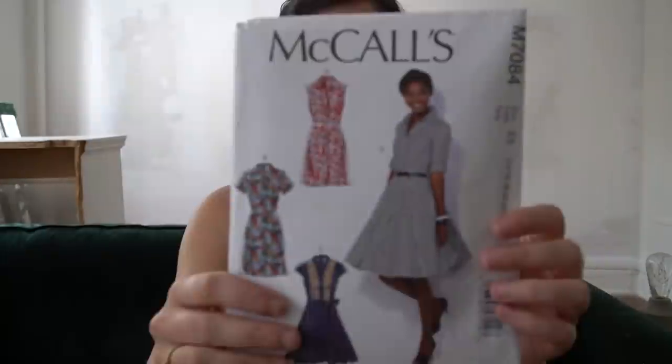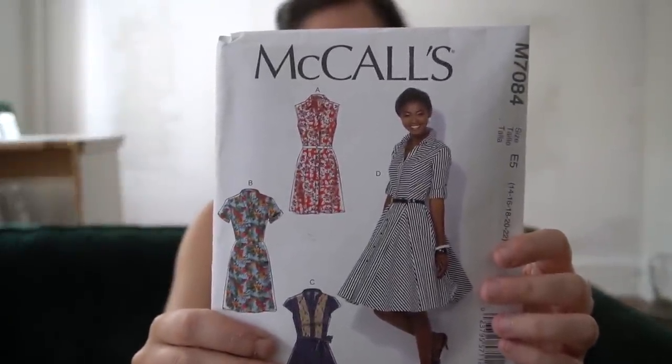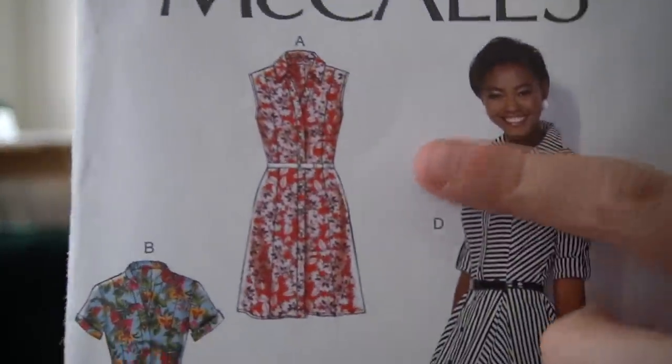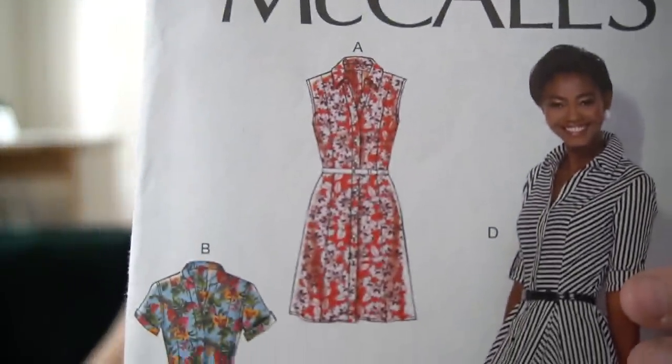So I took a look through my pattern stash to try to find patterns I already had to dupe this Sezane dress, and I found this one. This is McCall's M7084. And I'm going to be using this view right here to dupe the dress.